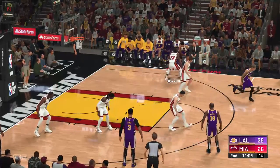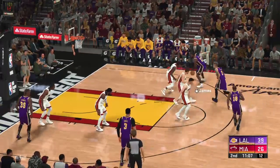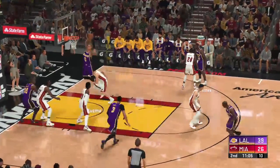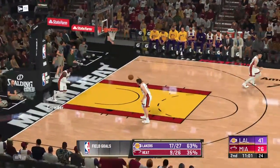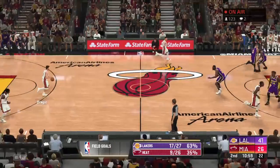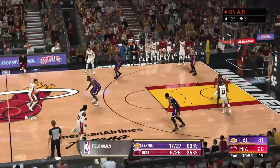James looking it over. To the middle. Here's Kuzma. And Kuzma slams it in. Wow, you see how fast he got off the ground? I love whenever Kuzma rises up to throw it down.